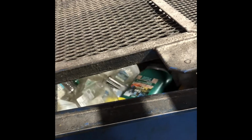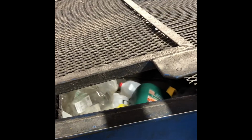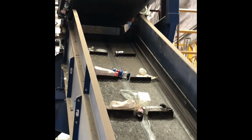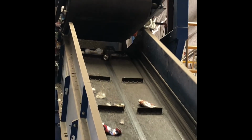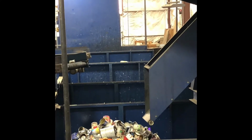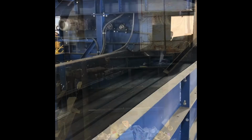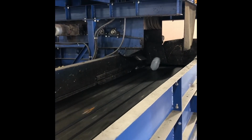Next, the material is shaken, dropping the glass to the bottom and leaving the plastics and metals to get sorted. The metals are removed by the giant rotating magnet. And here's a look at those metals. Next up, sorting the plastics.